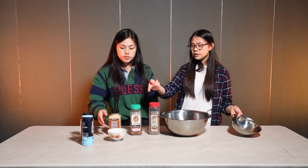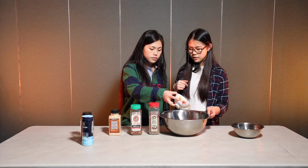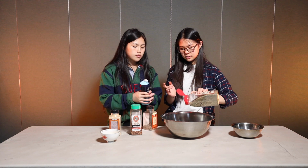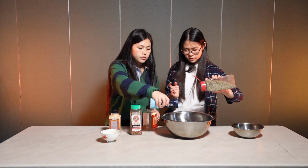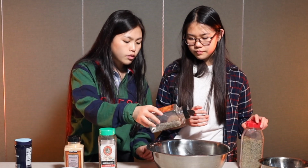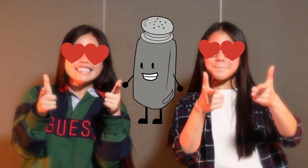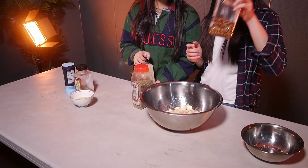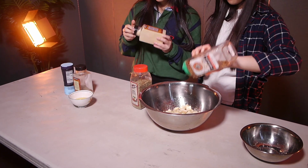Along with that, we're gonna add some olive oil. After we add our olive oil, we're gonna add our seasoning. So we're gonna have some of this Italian seasoning. And then we're gonna add some pepper and salt, whatever you want, basically to your taste. Nothing's coming out, or am I crazy? We love our pepper. And then I really like spicy things, so I'm just gonna add a little bit of these chili flakes. And we also have some garlic powder to just add a little more flavor.